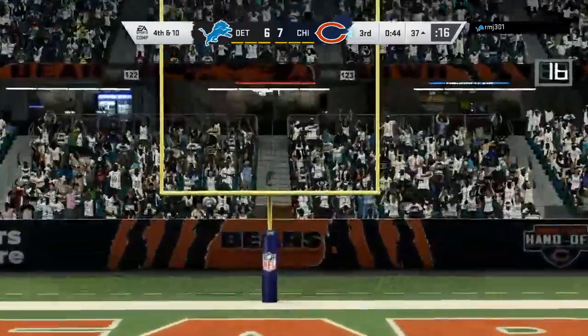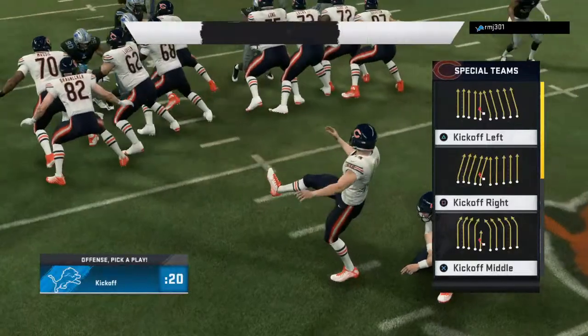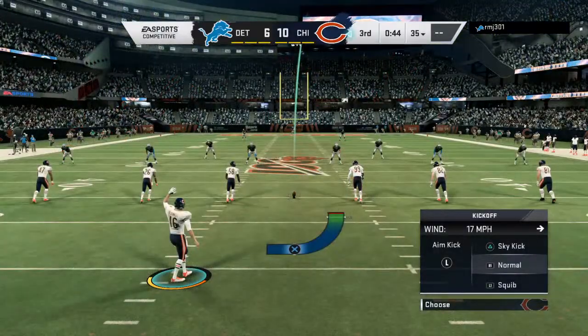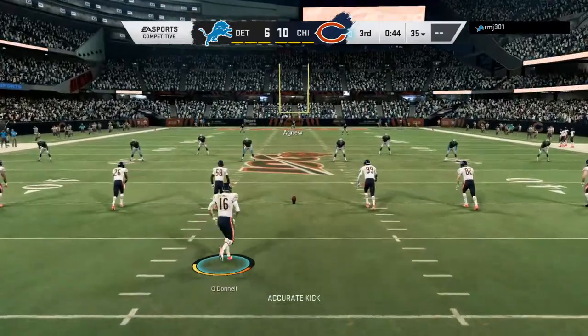And this is right down the middle as he puts it through. And they bump the lead up to 4 now at 10-6. So he missed that field goal earlier, but he says not this time. Able to knock it through, give his guys 3.